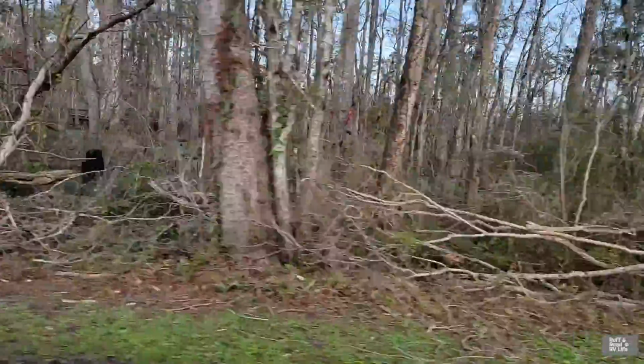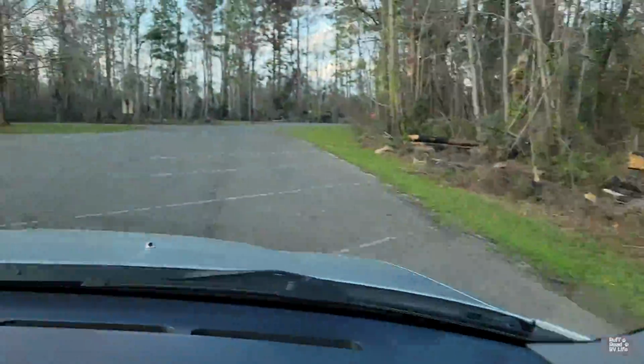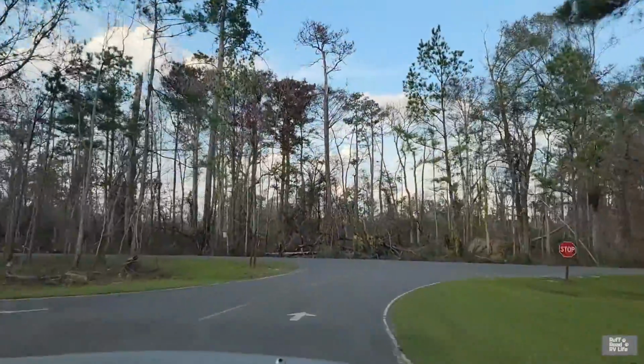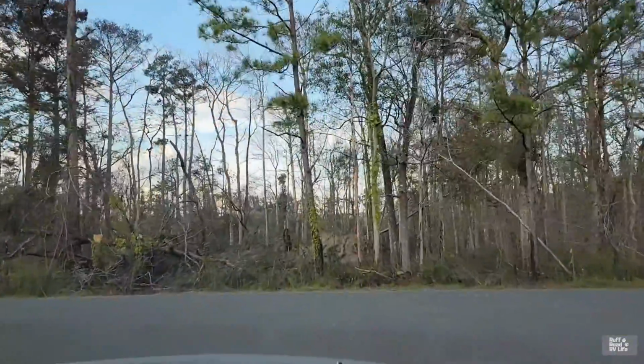It has a smell to it. Yeah, it does. Well, it's swamp. Swamp smell. It's a swamp. So you can see a lot of trees down, but there's still a lot of woods left.